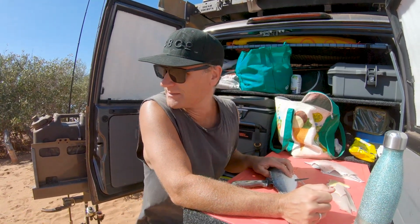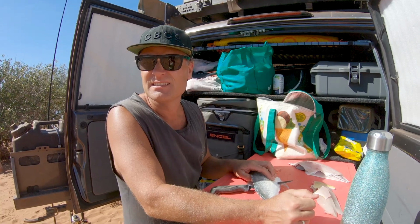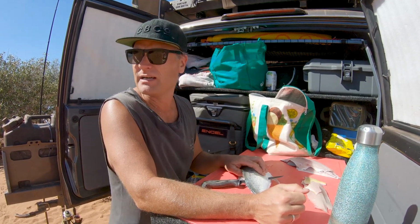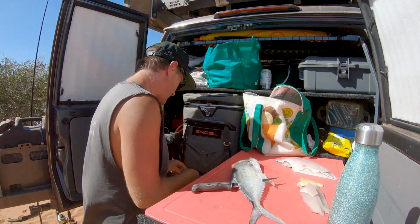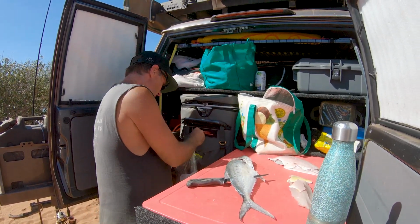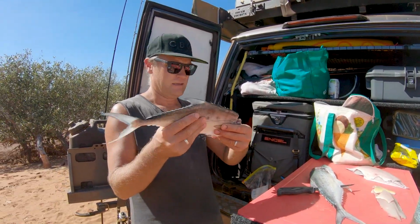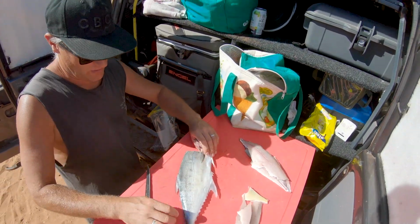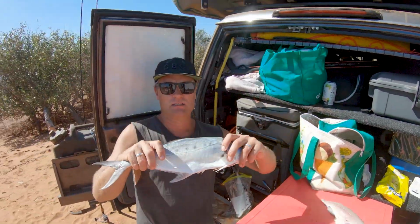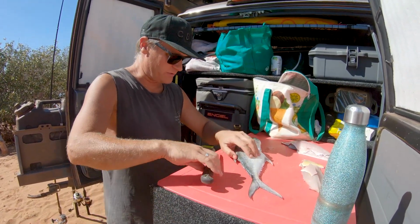So how did we go? First stop was, what do we call it? What's the creek called? Cane River. Cane River. And fishing was just like next level. So we've got 1, 2, 3, 4, 5 decent sized queenies. That's a little one, got a big one here. But 5 decent sized queenies. Yum, yum, yum. And 1 golden trevally, which was also a pretty good size.